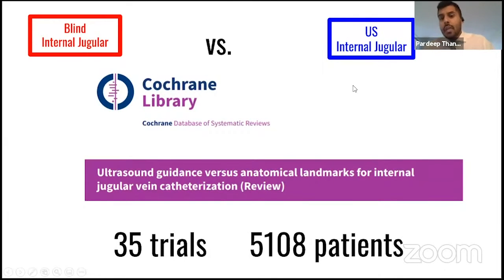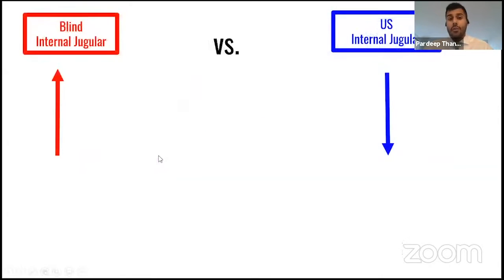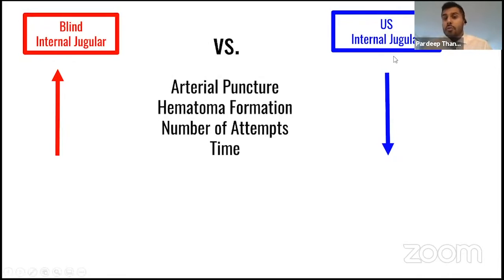And this Cochrane review that came out in 2015 did a great job at summarizing this: ultrasound guidance versus anatomic landmarks for internal jugular vein catheterization. They looked at 35 trials, 5,000 patients, so this is a big review. Let's see what they found. For our ultrasound group, we had lower rates of arterial puncture, less hematoma formation, decreased number of attempts, and shorter amount of time using the ultrasound versus blind internal jugular.